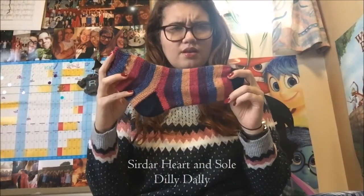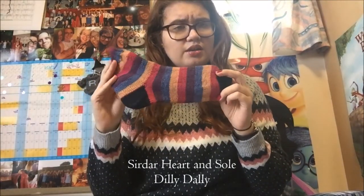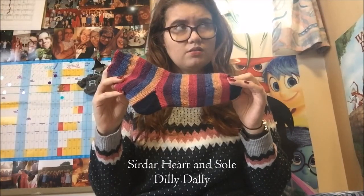Ta-da! And I love them. This is knit from, I think, Sirdar Heart and Soul, the Dilly Dally colourway. I knit them on 56 stitches over 2.25mm needles, just to see how it worked out. They may be a little bit tight, but they're really close fitting to my feet and I quite like that.